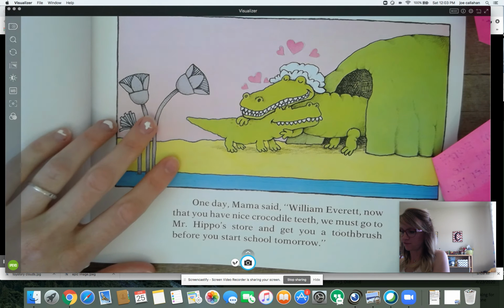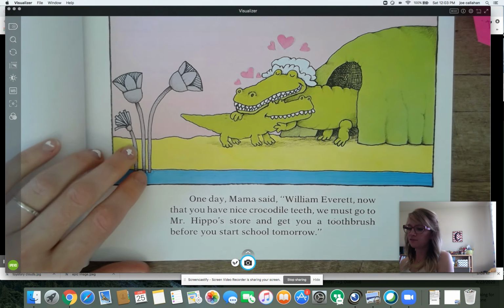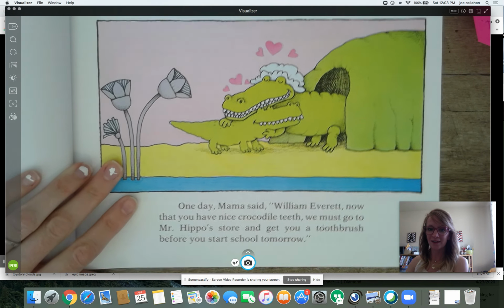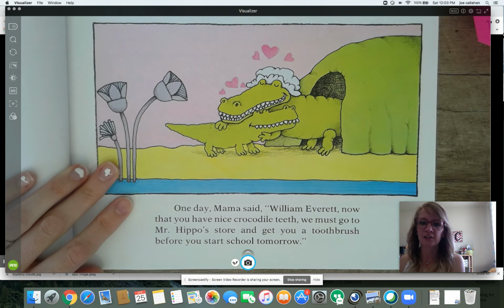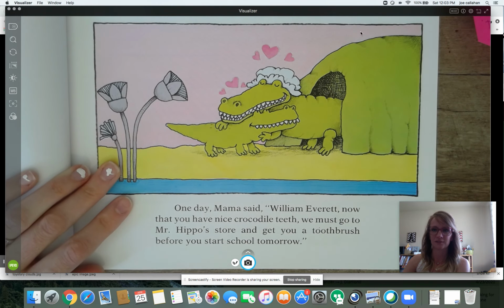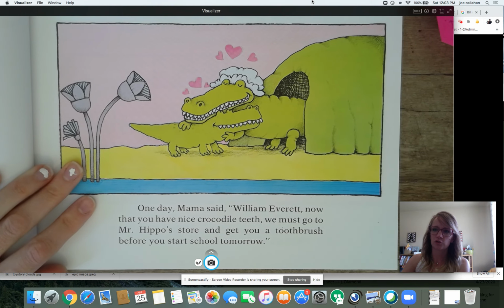William Everett Crocodile lived on the banks of the Nile River with his mama. One day, Mama said, "William Everett, now that you have nice crocodile teeth, we must go to Mr. Hippo's store and get you a toothbrush before you start school tomorrow."